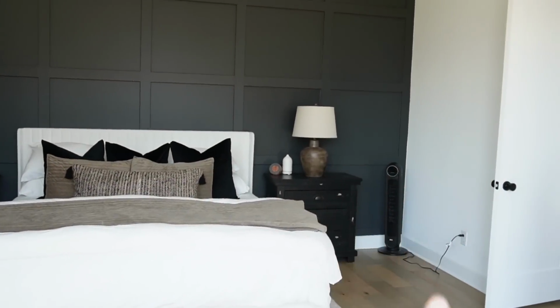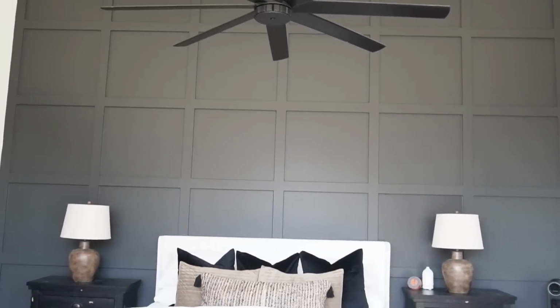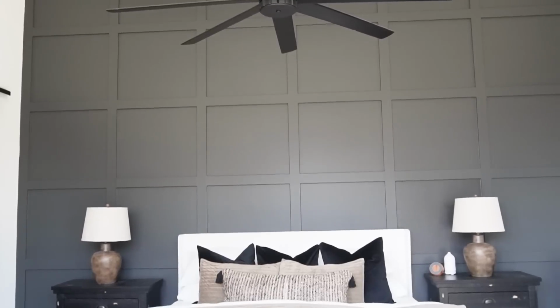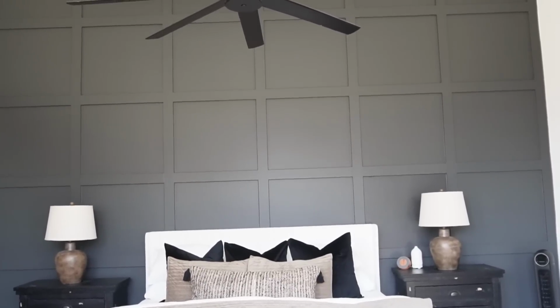Also, that artwork that I showed you in the dining room, I actually bought for this room. I was gonna do this massive piece of artwork right here. But then I kept looking at this wall and I was like, you know what? I don't know if I want to mess with this board and batten wall and hang up something. I'm not even gonna nail anything in there because I don't wanna mess it up, because that's not an easy fix.